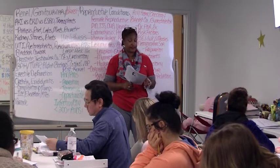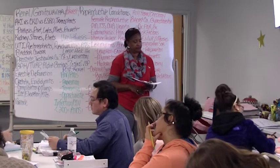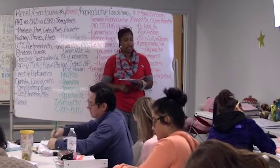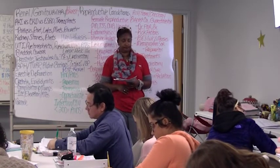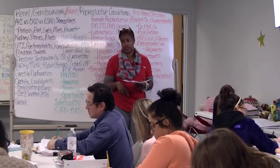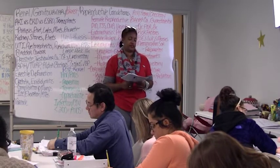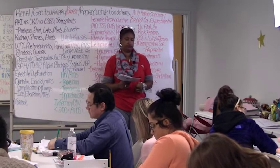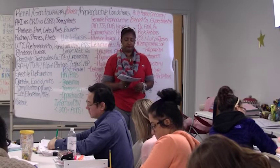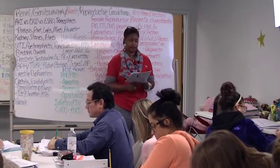The diet for this guy is usually low protein, low calcium, which includes decreasing the intake of meat, beans, dairy. So low calcium, low protein is a good idea for this one.